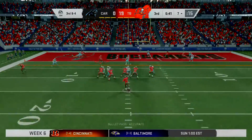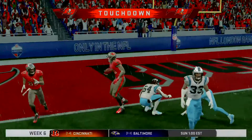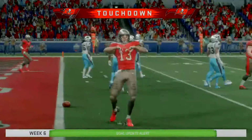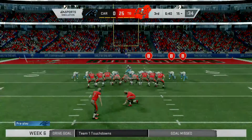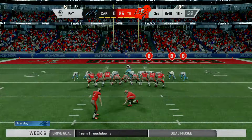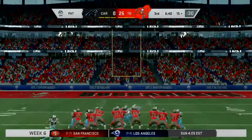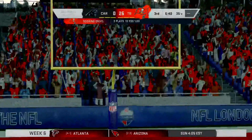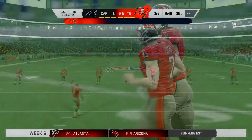From the gun on 3rd down, Brady. Well, have it. And he's into the end zone. Touchdown, Buccaneers. Mike Evans. His 3rd touchdown now on the year. And the Bucs capitalize on the short field as they take it in for 6. The point after through the raindrops, up and good. And that will bump the lead up to 26.